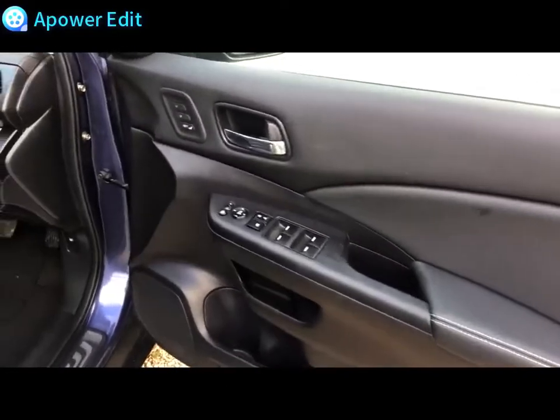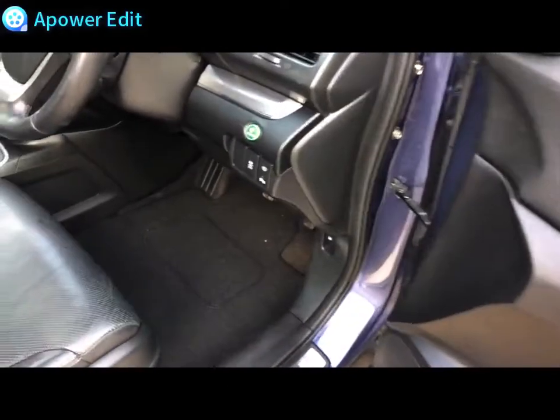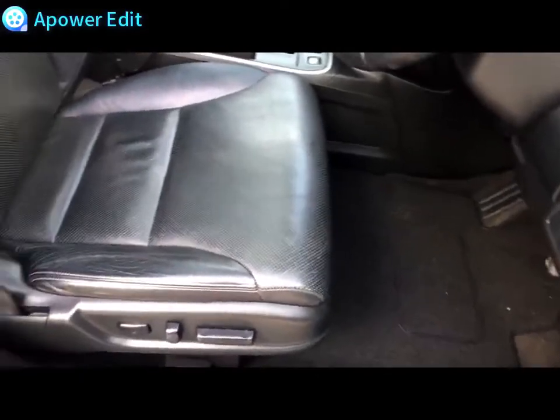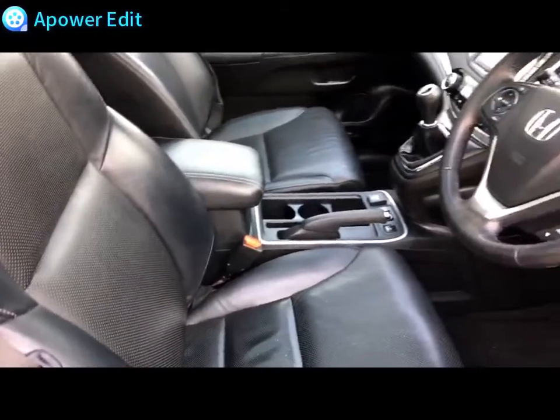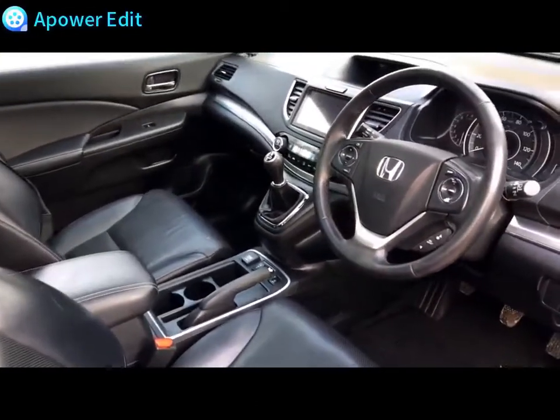Finally coming to the driver's door, again all really nicely kept. There is a full set of mats in the car, again they're really good as well. Driver's seat there, exhibits absolutely no wear of any note.